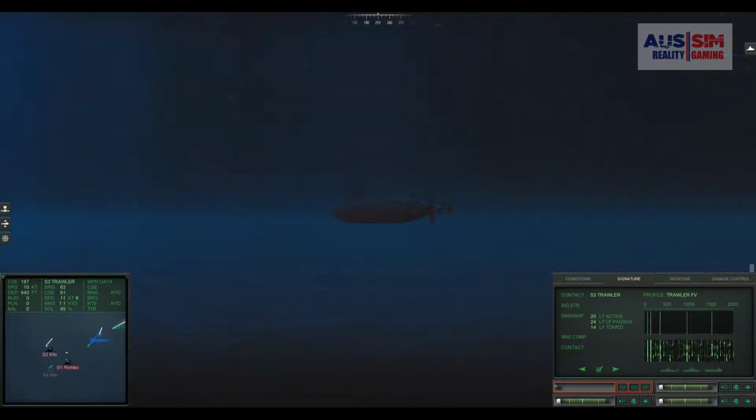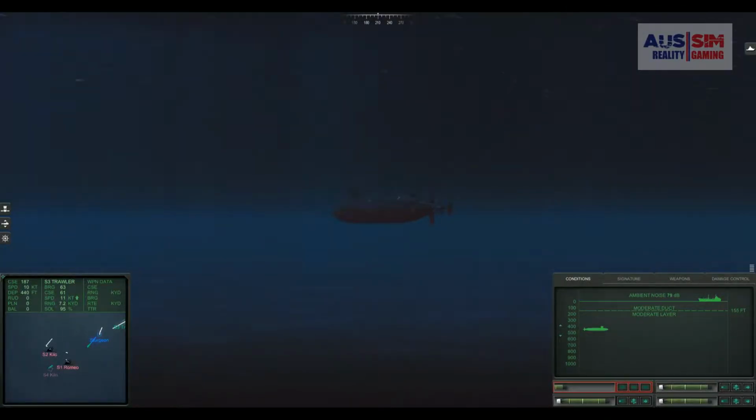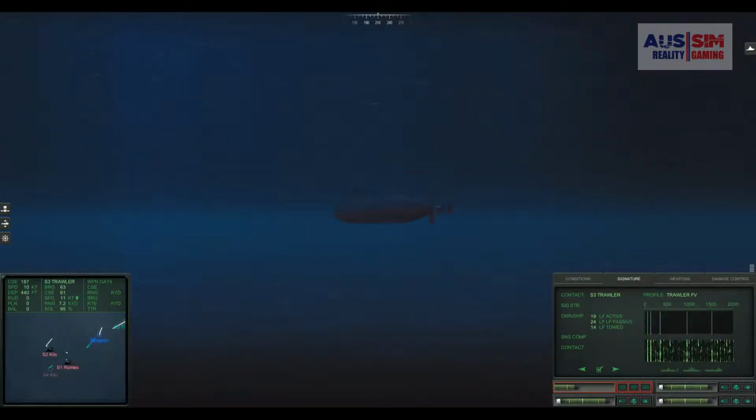Getting a better pattern on him now. Conditions? Okay, still got the trawler. Signature? Yeah, not the trawler. Next contact. Next target. No, not getting it. No more contacts. Con, torpedo room, tube one ready. Okay, his torpedo's gone live. Ooh, he's got two there. But they could be coming from the helicopter as well. Con, sonar regained contact on Sierra 4, bearing 232.